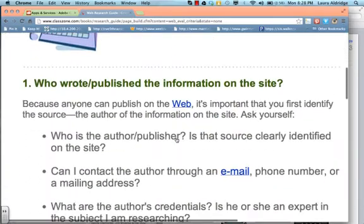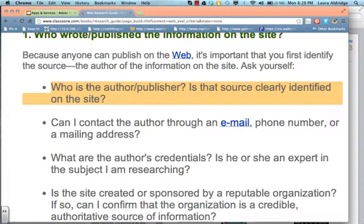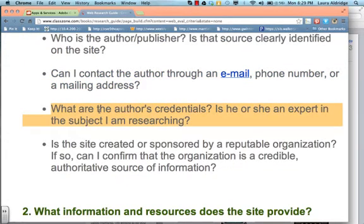Some criteria for evaluating websites includes who wrote or published the information on the site. Anybody can publish on the web, so it's important that you first identify the source. Who is the author or the publisher? Is that source clearly identified on the site? Can you contact the author through an email, phone number, or a mailing address? And then what are the author's credentials? Is that person an expert in the subject that you're researching?